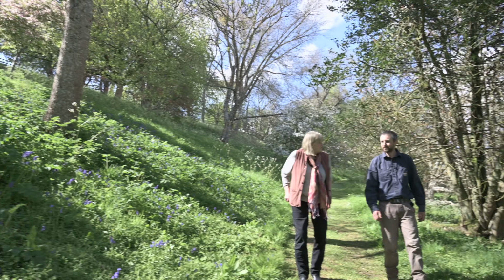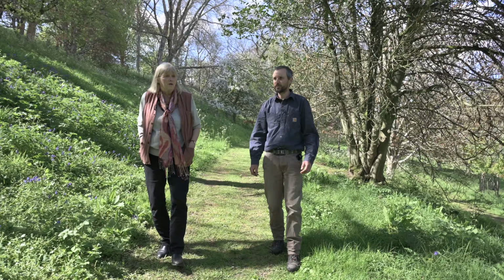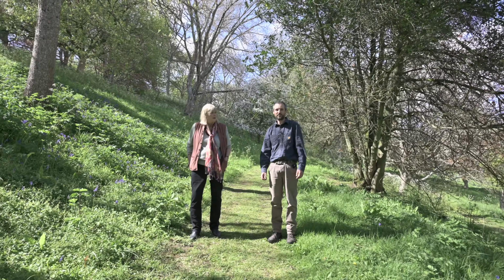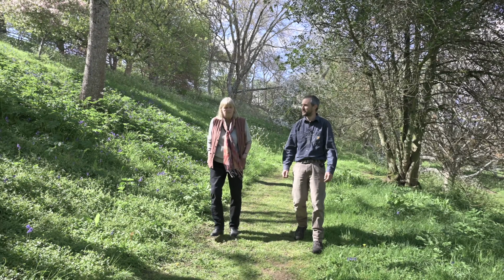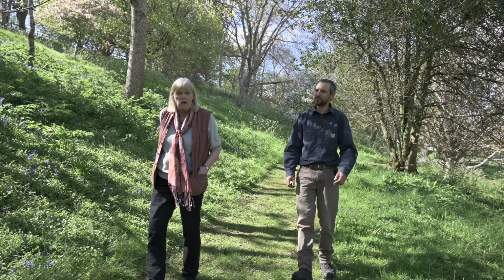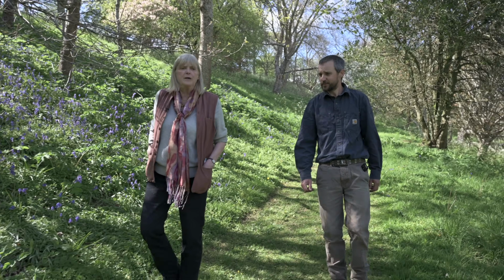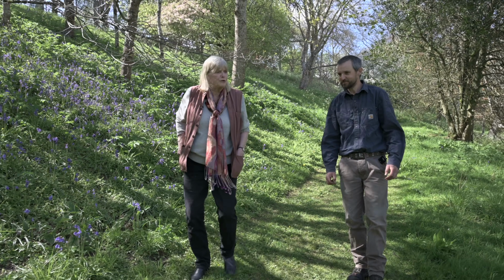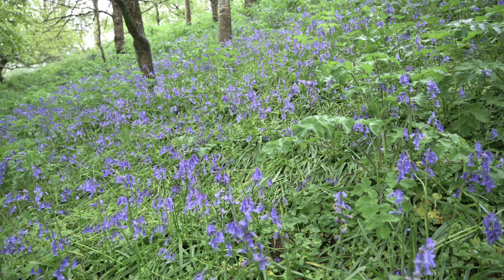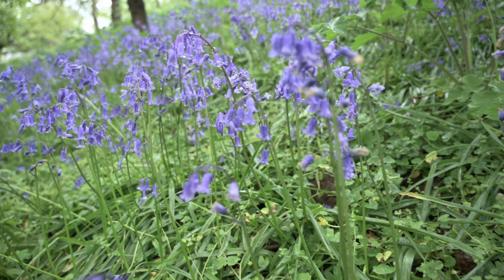This is a pretty good bit of bluebells, isn't it, Steve? Oh, it's wonderful. Yes. So we have bluebell woods throughout the estate, and this is our little patch towards the end of the arboretum into the spring garden. I mean, what's so good about our bluebells is they're really so strong and blue. Look at the colour of those bluebells there. Yes, they are good. They are particularly dark blue and vibrant.